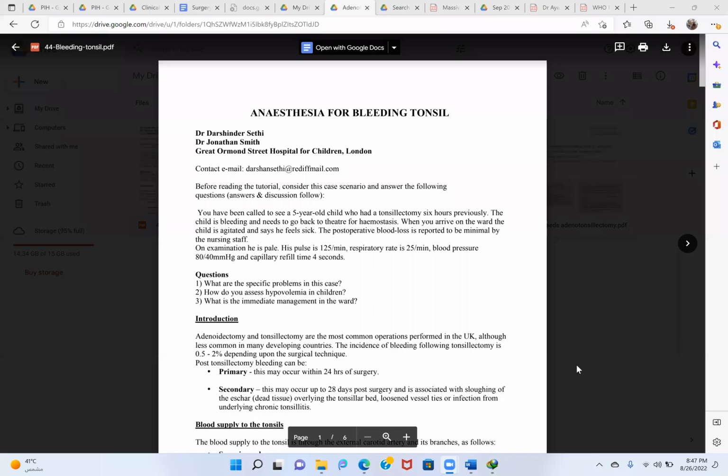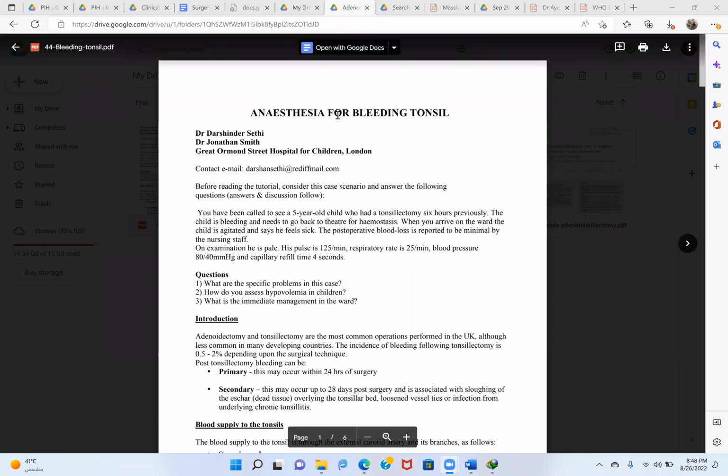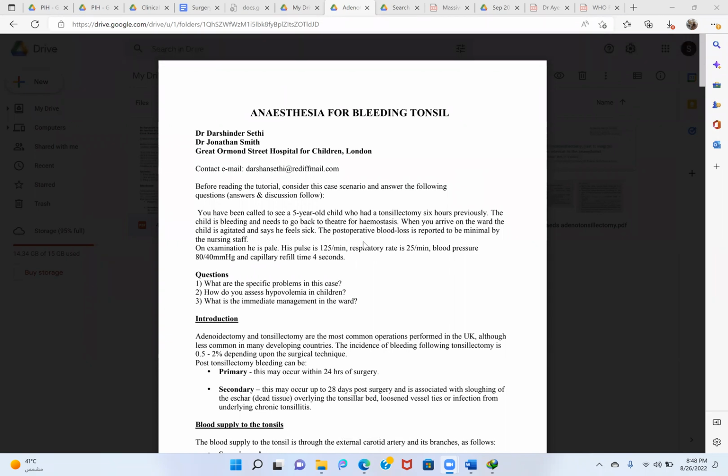Okay. So what are the concerns in such a baby who was operated on maybe 6 or 8 hours before, and now is presented with a history of bleeding? What will be the challenges in that patient? Anyone please? Sumaira, can you speak out please? Because you are the exam candidate among us, if you can take the lead. Sumaira, are you audible?